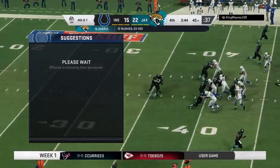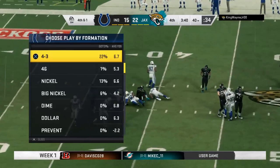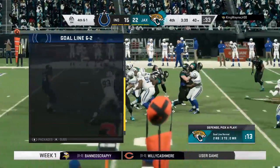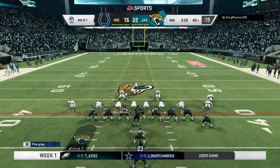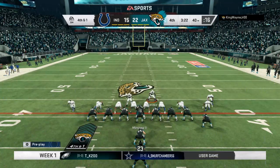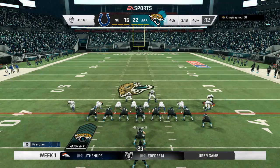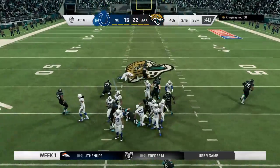He is going nowhere as he is enveloped behind the line. No gain there on the play, and that's going to leave him with a fourth down. And no move to get the offense off the field. They'll stay put on fourth and one. He's checking. Needing the tough yards, they run it with their fullback.